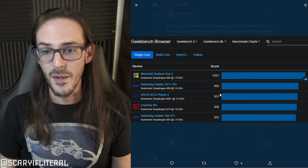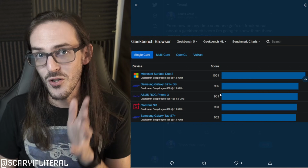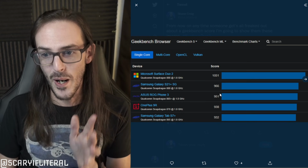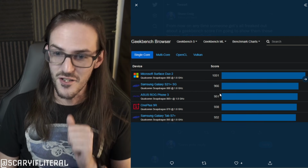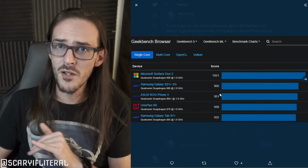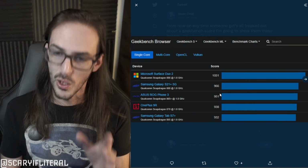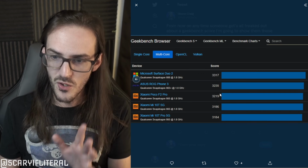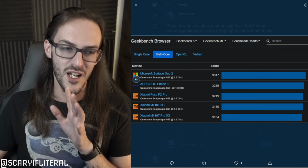If you go to Geekbench and you sort by single core score, what is the best scoring device on their website by a large margin? Why, that would be Microsoft's Surface Duo 2. And before you say, now Shane, that's just single core, what about multi-core? Isn't that equally as important? Well, don't worry, because if you go to multi-core, what is the most performant device once again? Well, that is Microsoft's Surface Duo 2. Clearly, this means that Surface Duo 2 is the best device ever made.